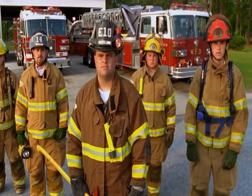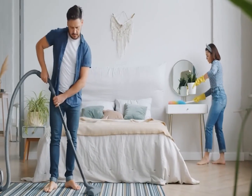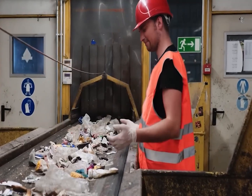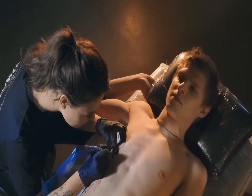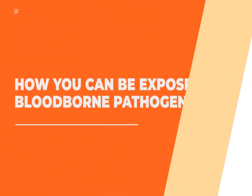In addition, law enforcement officers, firefighters, child care providers, janitorial staff, and maintenance workers must take special precautions to protect themselves from such injuries. This also applies to those performing housekeeping duties or working in waste management. Even those providing body piercing and tattoo services require the utmost caution when it comes to blood-related injuries. Taking additional measures can help minimize the risk that they may encounter while on the job.